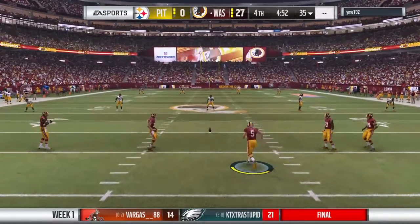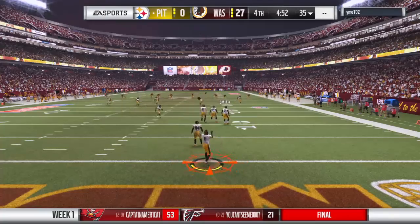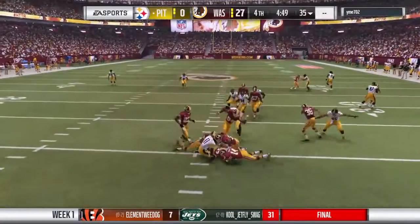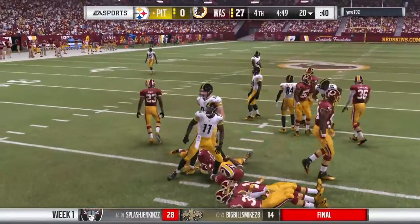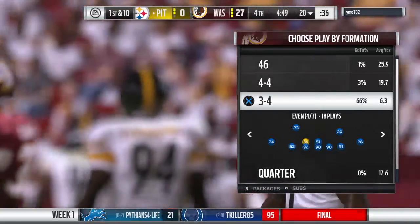The kickoff team on the field now as they will send this one away. It's Markus Wheaton now to return it. And he will be marked down right there at the 20-yard line. Now the Steelers offense gets ready to get back onto the field.